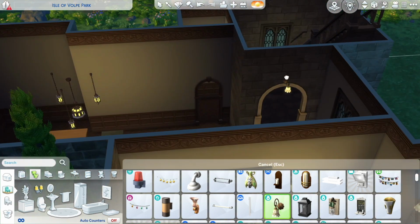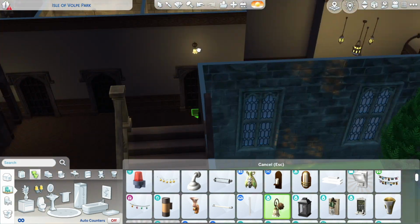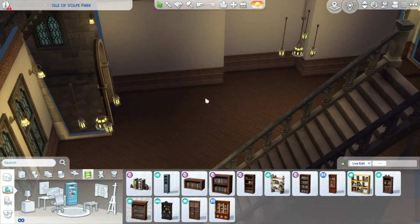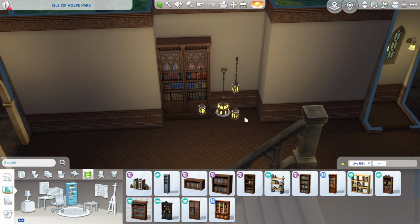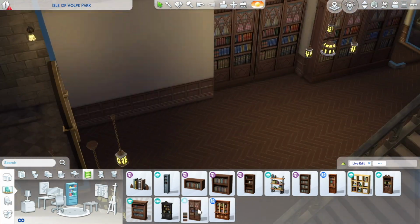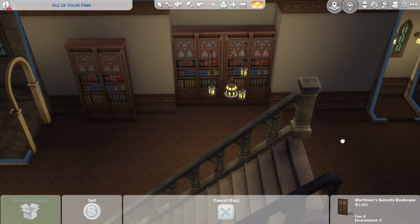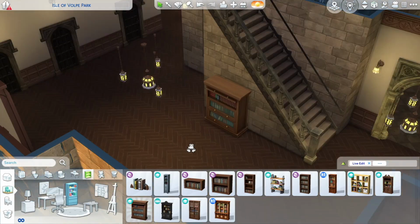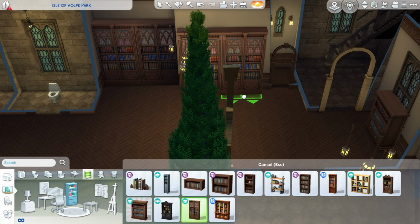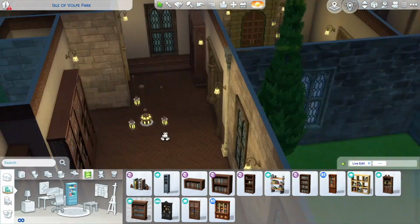I'm going around and placing some mood lighting as well. I feel like in these castles, just sconces work because they provide light while still keeping that ambiance. But yeah, now I'm going around and placing the bookshelves. There are going to be so many bookshelves in this video because this is a library, so of course there's going to be so many of them. I'm mapping out the downstairs area at the moment. This is supposed to be more of a reading and studying area, and there's going to be tons and tons of bookshelves so you can get your books.